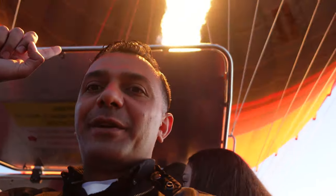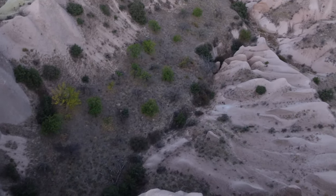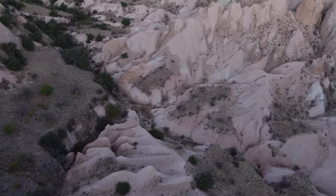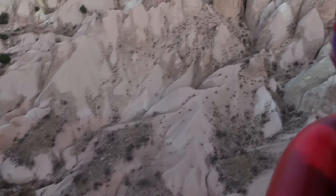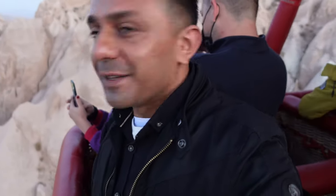Right now we are flying over the Red Valley, just over there. That's my balloon. So we're going really close to these cliffs. That is the Red Valley below me. It's called Red Valley because of the red stones.